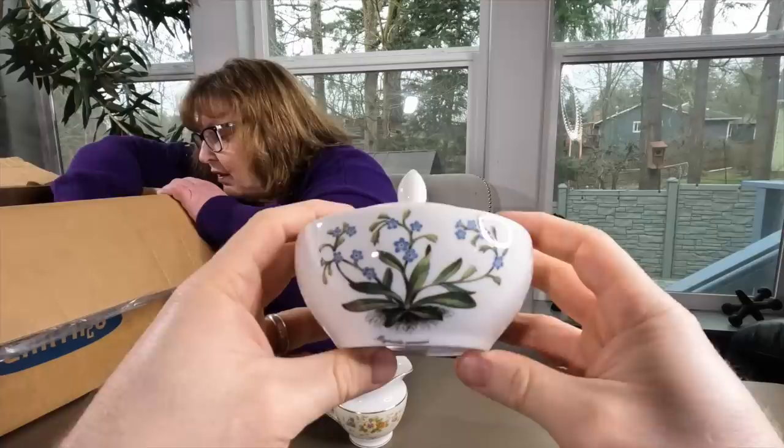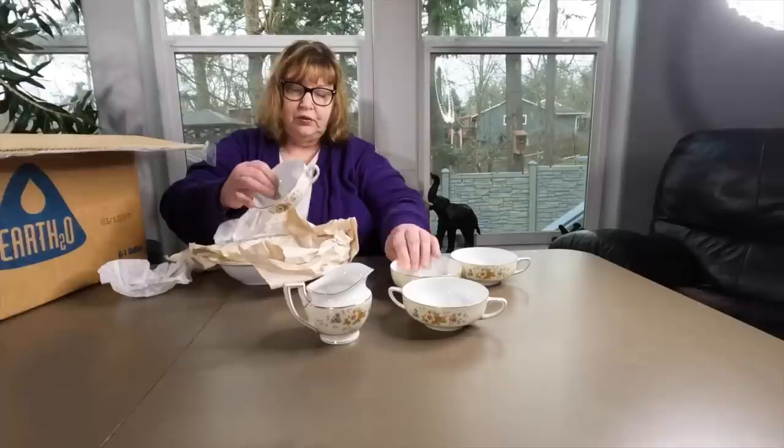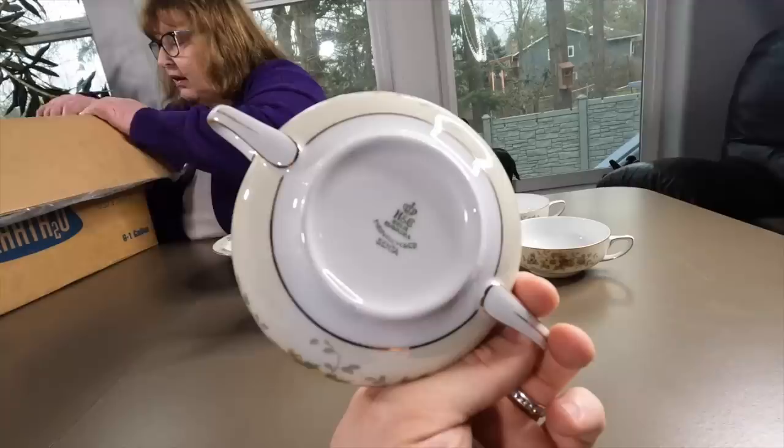Now that's a weird shaped sugar bowl, but that's a set. Look at this. Wait, that is not a set. These are little soup bowls. Oh my goodness. I've never seen China soup bowls like this before. Oh, they're called Senta, and they're from Bavaria, and there's a big, long name. H&C Bavaria Senta. Oh, it's the same brand as the other one, I think.